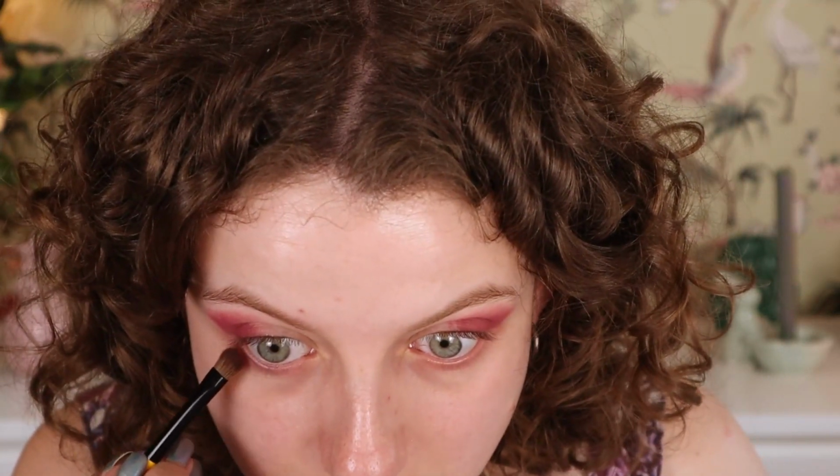I love rosy reddish tones. I also feel like it just suits green eyes so well. Deepening that up a little bit more. Gonna put a little bit of that red shade on the lower lash line as well.